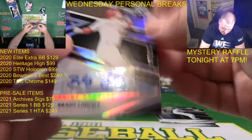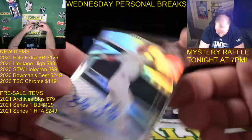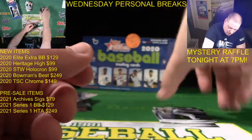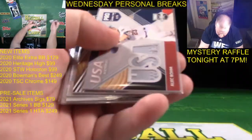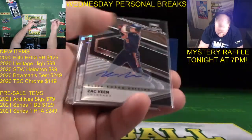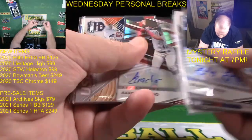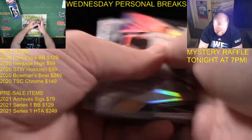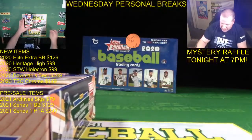Thing about Elite Extra, thing about Elite 2 is that the numbering is very weird. I don't know how they came up with an arbitrary number like 221 for Lindsley, but there you go. There is your box, Wayne. Cool. You got Lindsley, you got the Bomb Relic, you got Vargas on the Relic Auto, Dabovich, Zach Veen, it's a good one, Cade McCalls or Michaels, Bracco. You've got Lacey on a Relic, Tavares, and Jake Etter. I think you got some cool stuff in that. Thank you for jumping in on one of those Elite boxes.